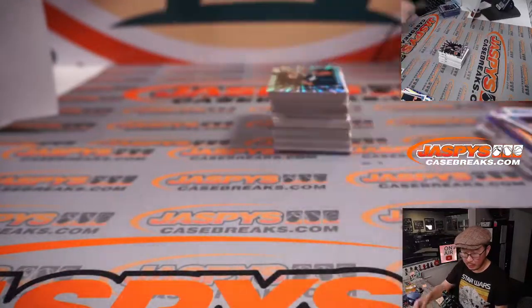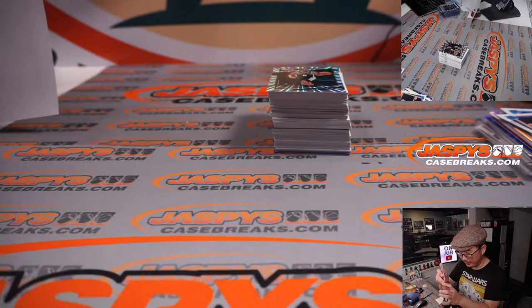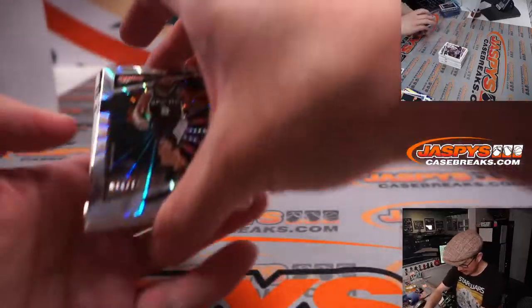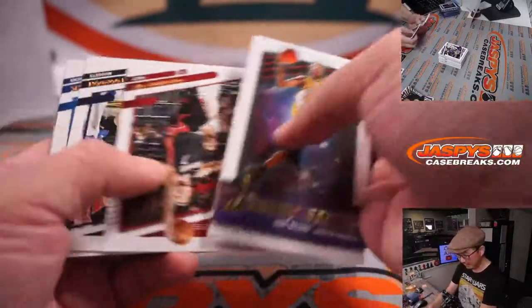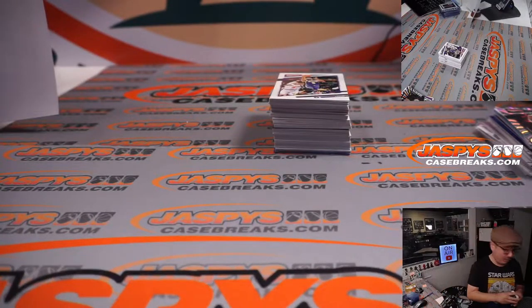And another Evan Mobley for the Cavs. So like I said, at this point, I'm assuming a lot of Evan Mobleys have been pulled since the release day of this break on Friday. That was Patty Mills for the Nets. As time goes on, maybe the grading will start getting important there.